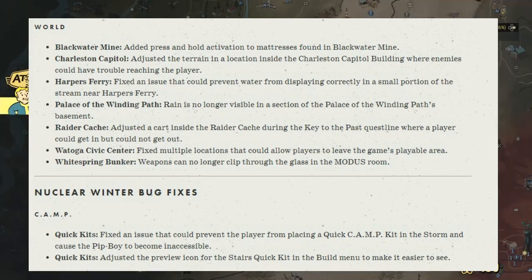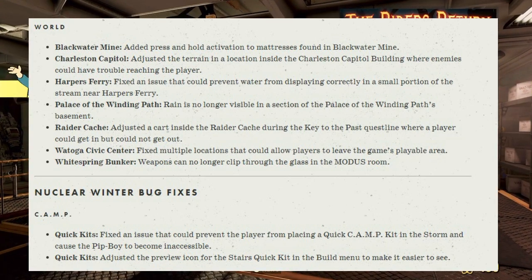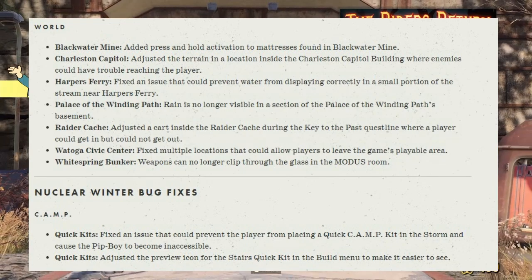Raider Cache: adjusted a cart inside the Raider Cache during the Key of the Past questline where a player could get in but cannot get out. And Watoga Civic Center: fixed multiple locations that could allow players to leave the game's playable area. And White Springs Bunker: weapons can no longer clip through the glass in the Modus room. Now under Nuclear Winter bug fixes.